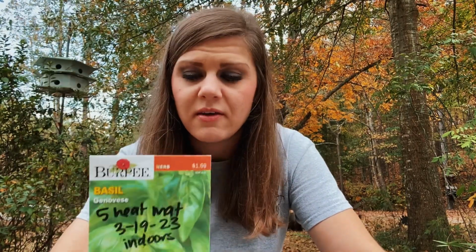And guys, if you are going to start seeds indoors, I would highly recommend getting a seed heating mat. You need this. If you're going to start herbs, or if you're going to start peppers, things like that, you really, really need this, okay? So look at your supplies, get a list of what you want to start, and start amending your garden now.